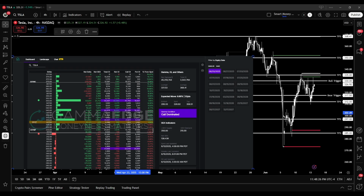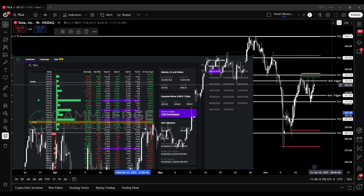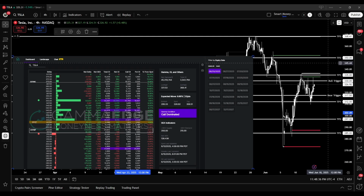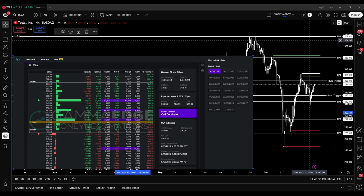So if you see on our screen, we got the bull trigger here at 330. Okay, above that, our first target is 335. Above that, we can target 350. And the final take profit would be 368 for this week.